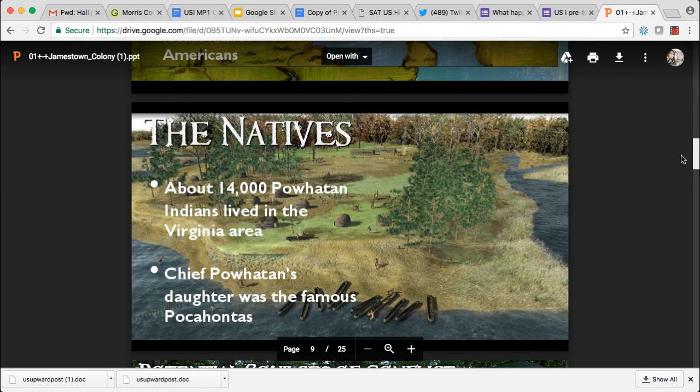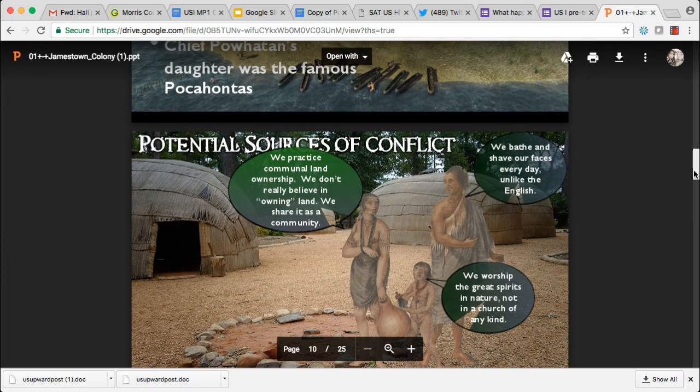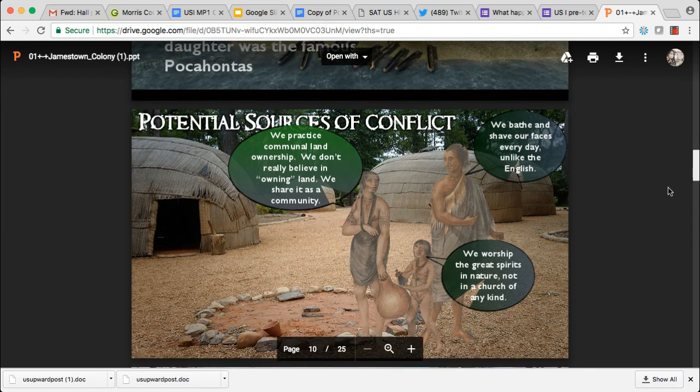And of course, you've probably heard about Pocahontas. The Disney movie is not historically accurate, all right? But there was some conflict between the natives and the settlers, as you can imagine. At first, the trade was going well, but then the natives did not like some of the maneuvering that was done by the leadership at Jamestown, and they started to be a little bit more uncooperative.